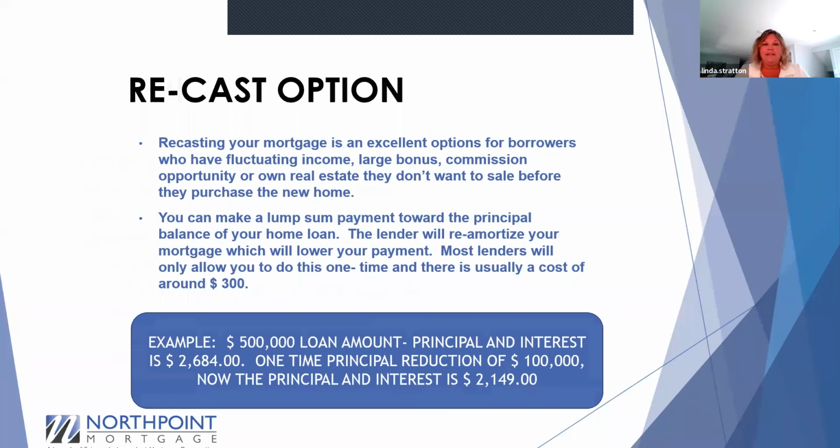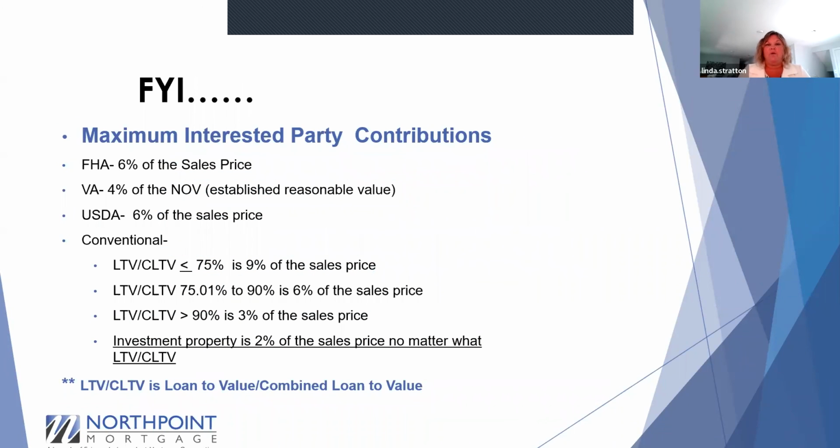Eric sent me an email yesterday and said there were a lot of questions as far as how much a seller can pay towards closing costs, because we're getting back in the market now where the sellers are going to have to pay some closing cost. So what I did is I broke it down here. And it's real funny because everybody thinks 3%, that's the norm. But as you see, FHA, they can pay up to 6%.